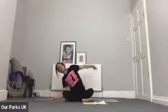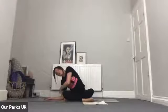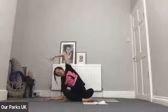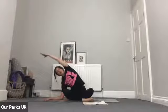Walk the hands all the way around. The right hand in line with the right hip. The left arm comes up and over. Push into the left hip. If you want to drop down onto your forearm, please do, but make sure the bum cheeks are glued down. Reach those left fingers. Imagine someone's grabbing hold of your fingers and pulling you.